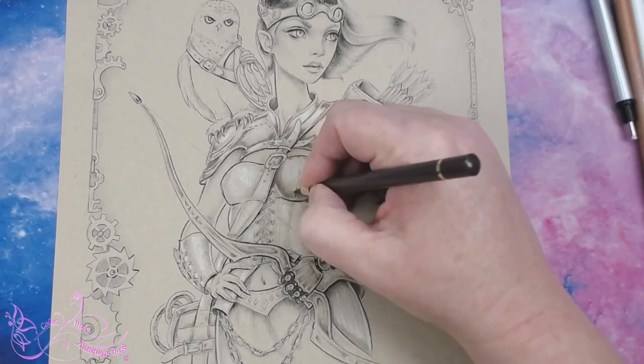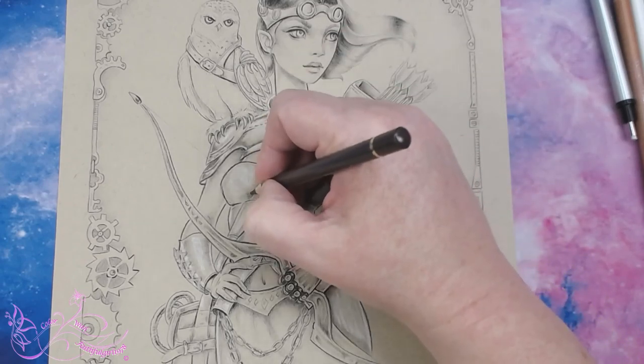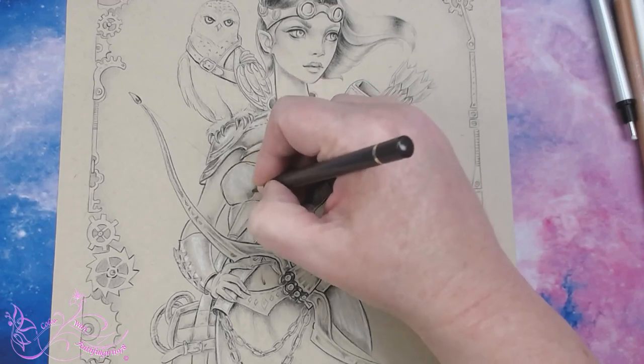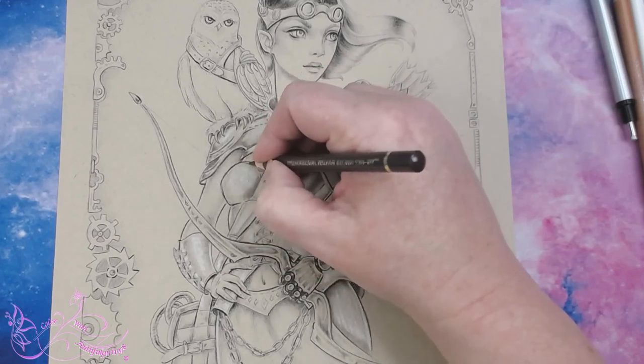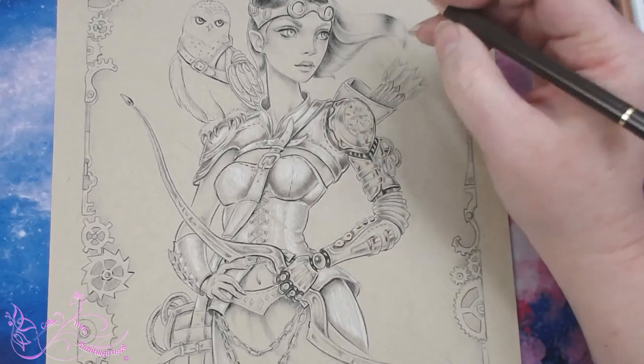So I'm doing firmer pressure in these darker areas that Christine already marked out. And then I'm just lightening the pressure as I come out towards the lighter areas. Also, I'm fairly firmly marking out all of those little creases and dots so they stay nice and dark.